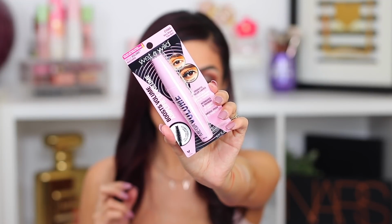But I only picked up one Wet n Wild item. I wanted to try to stay away from those brands because I wanted to see what else was out in Five Below, but I did have to pick up a mascara from Wet n Wild. So I went in with the Mega Volume Mascara, which is supposed to boost volume.